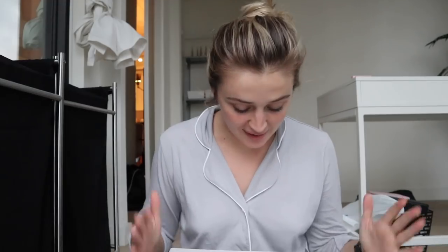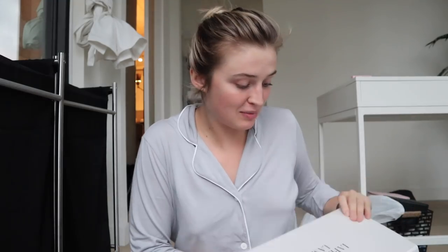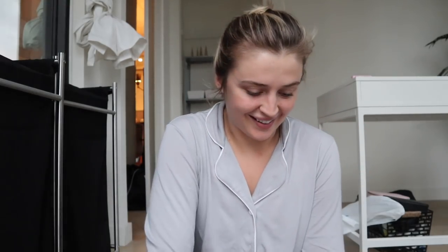Oh my word. The next package I got is actually from La Mer. And I did open this and take a peek, and I'm really excited about it. It was the cutest package. La PERLA and La Mer kind of teamed up and did this PR package together. I'm not sure if they're doing a full campaign or whatnot, but La PERLA is really beautiful, fancy lingerie and things, and I'm just so excited.